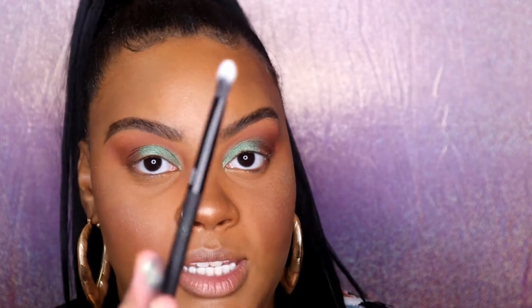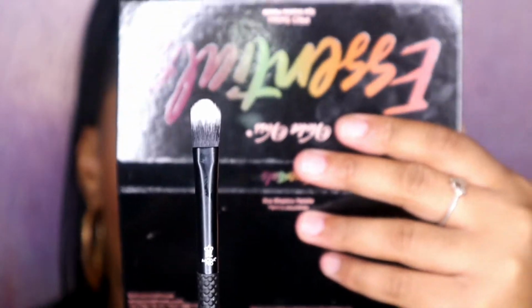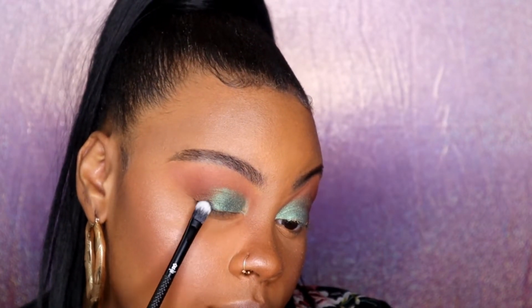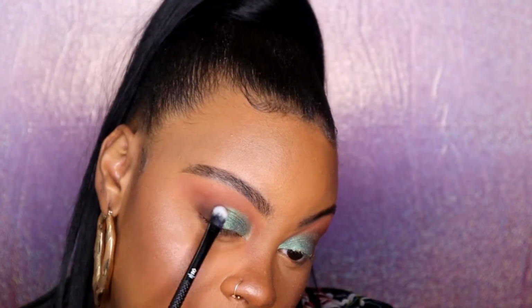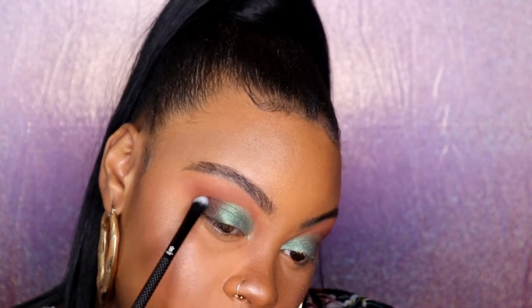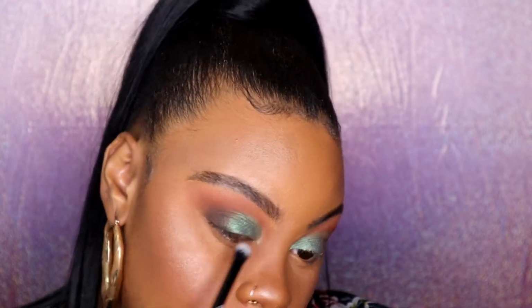So I'm just gonna go right here in the outer V and blend it out. So now what I'm gonna do is take a new fluffier brush, and this is more wider. It's not as tapered as the last one. And this is obviously from the same kit that came in the box. So what I'm gonna do is just focus it on the lash line, and I'm also taking it right where we placed the brown. And what I'm gonna do is start to smoke it out everywhere on the outer V.